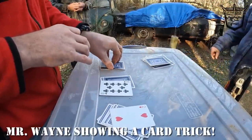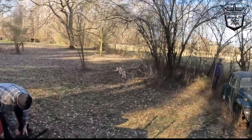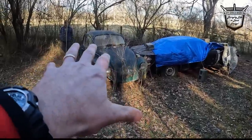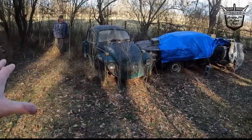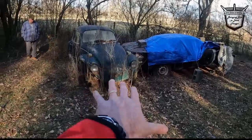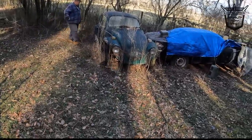All right, y'all, the old man's going to crank up his chainsaw. He's going to snip some of these off, and then we're going to pull, jack it up, and try to lean it over. We got to get new tires on it. We want to get it off Mr. Wayne's Barracuda over here, but we're going to jack it up and move it over.